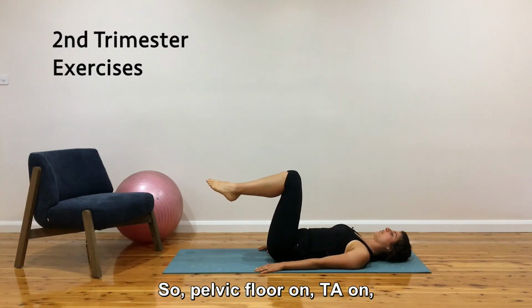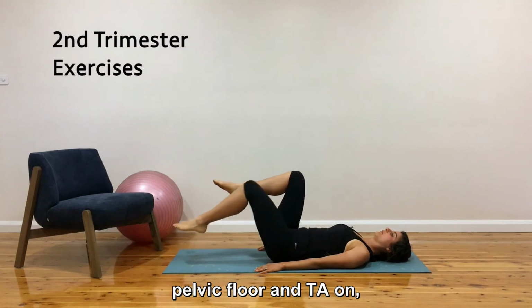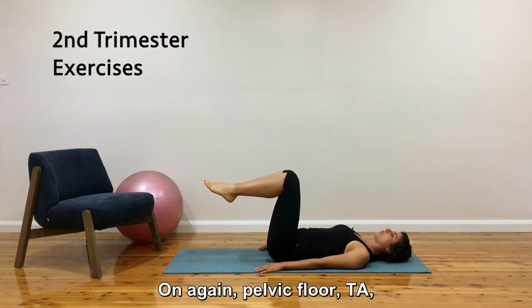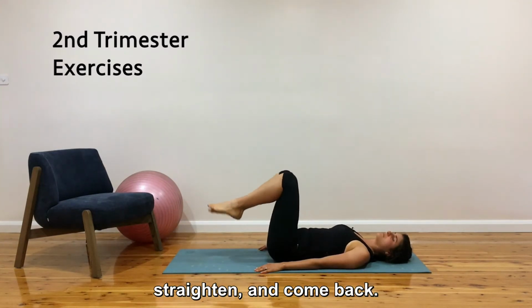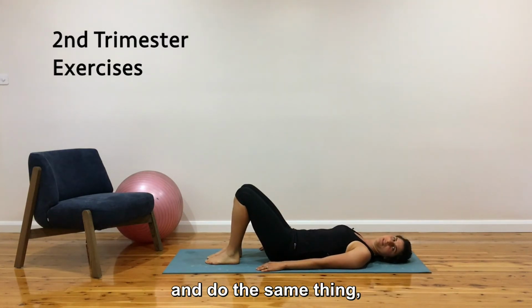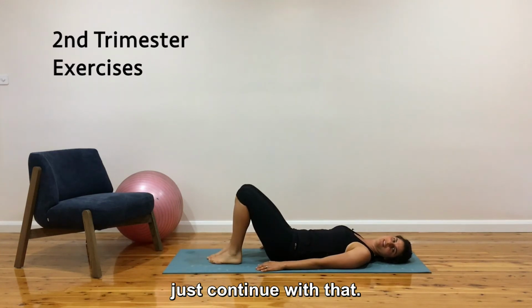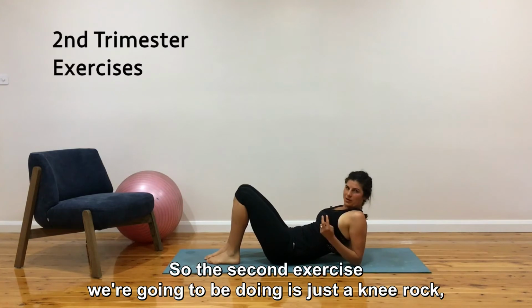So pelvic floor on, TA on, and straighten your leg, pelvic floor and TA on, and then turn it off. On again, pelvic floor, TA, straighten, and come back. If that's too difficult, just have your legs flat on the ground and do the same thing, sliding the leg out, stopping, and coming back. Just continue with that.